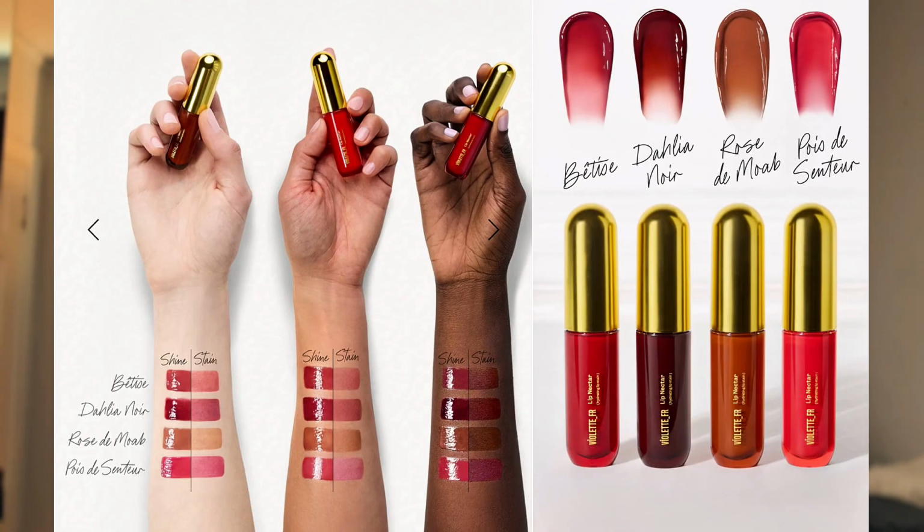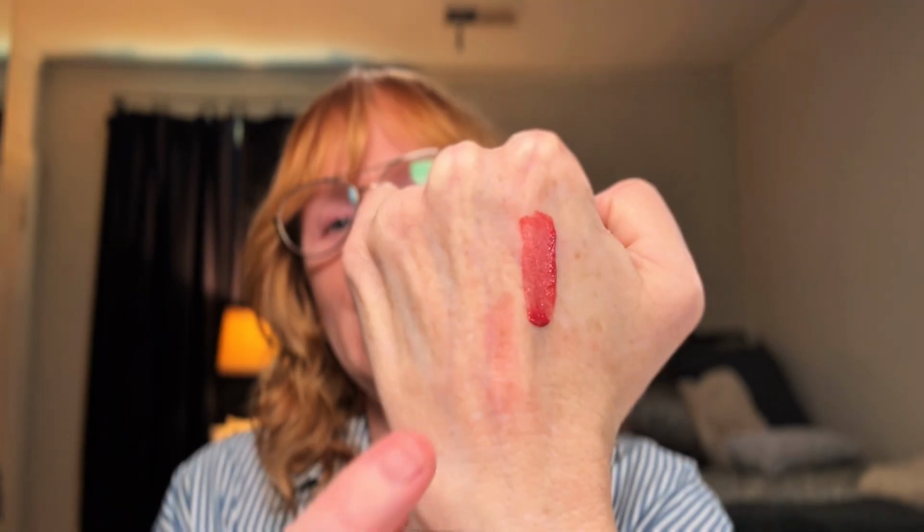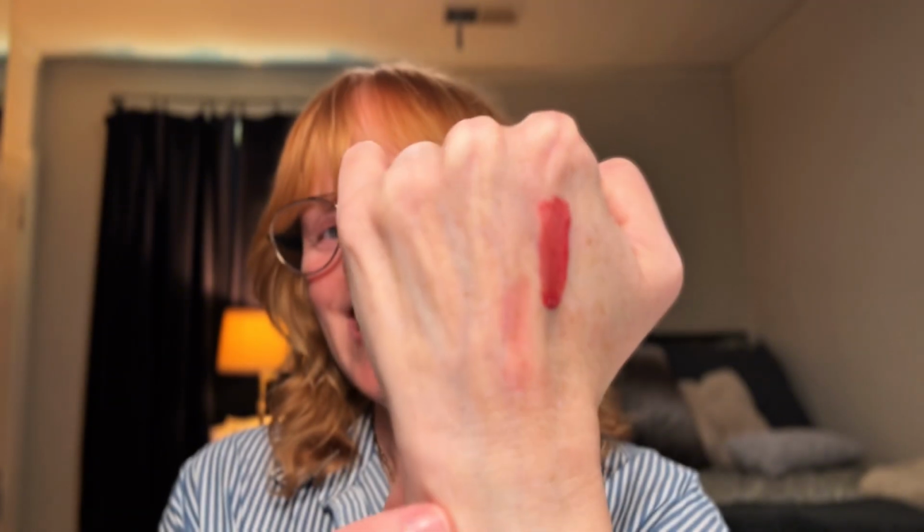Let's begin. So while many people have been raving about and picking up the new Bisou Balm, I am in my lip oil stain era and elected to pick up the Lip Nectar. This is an innovative, high shine, long wear lip stain that provides rich hydration and buildable, lasting color. There are 4 shades of this. I got mine in Betis, which is a rich, indulgent, warm berry shade borrowed from Bisou Balm. It is named for a traditional French candy.